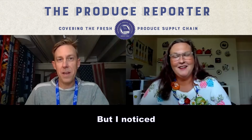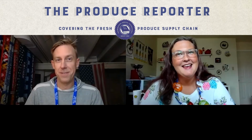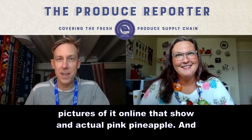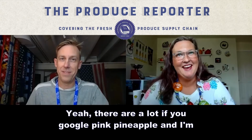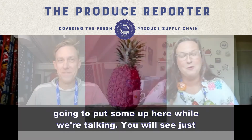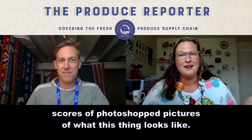But I noticed also this pineapple is not pink. It has pink flesh. Yes, it's pink on the inside. I've seen pictures of it online that show an actual pink pineapple, and you and I both know that's a Photoshop. Yeah, there are a lot. If you Google pink pineapple, and I'm going to put some up here while we're talking, you will see scores of Photoshopped pictures of what this thing looks like.